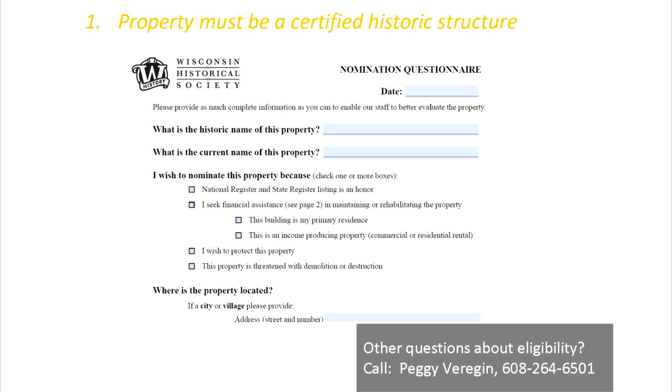All right. So just like with homeowners, for the commercial, I'm going to call it commercial tax credits, the building must be listed on the state or national register. And unlike the homeowners, the building actually has to be listed. Remember I said for homeowners, we could just say it's eligible and you can go for it. For these tax credits, the building actually has to be listed.